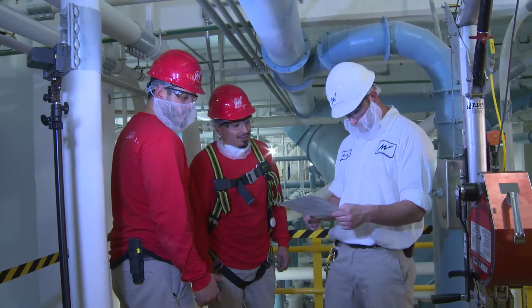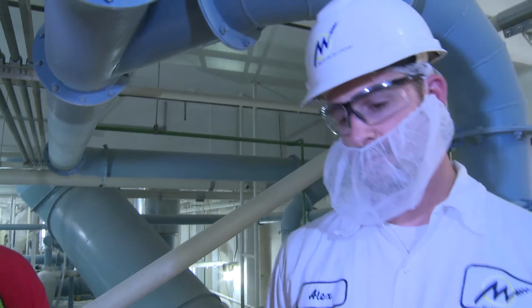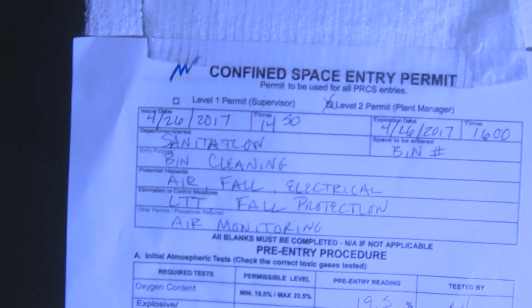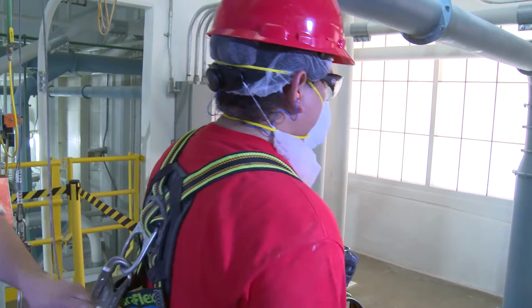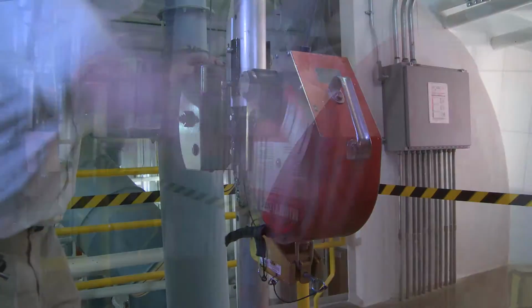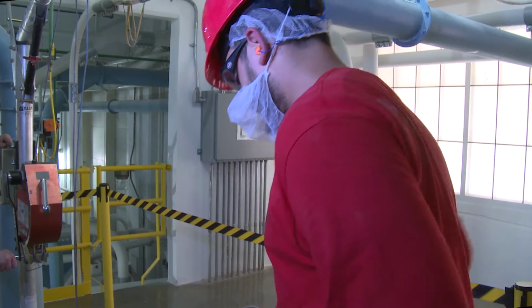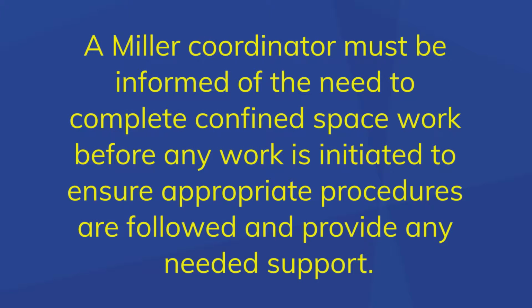In the event that you have to enter the space to clean or perform maintenance, it is necessary to first obtain a confined space entry permit from your supervisor or the Miller coordinator. The permit is posted during the actual entry and the completed permit returned to the contractor contact. Only properly trained and equipped contractors may perform this work. One person must be stationed outside of the permit-required confined space at all times when someone is inside in order to assist the entrant and call for help in the event of an emergency. A Miller coordinator must be informed of the need to complete confined space work before any work is initiated to ensure appropriate procedures are followed and provide any needed support.